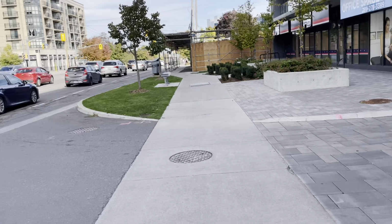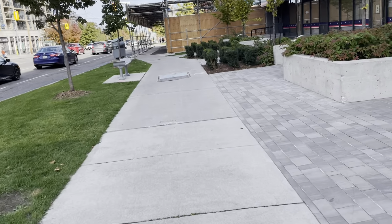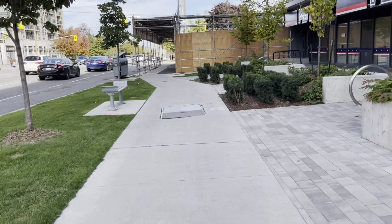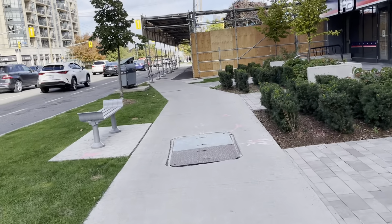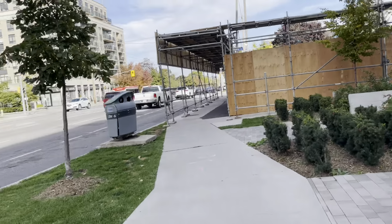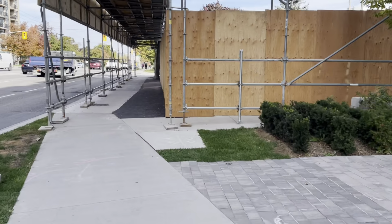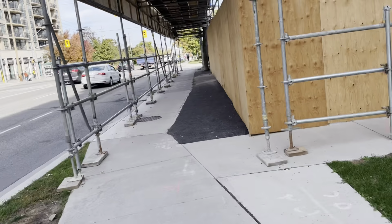Oh, I can smell the smell that you smell at an apartment building. I have no idea how to describe it, but if you live in an apartment building or you visit apartment buildings, it kind of smells the same.